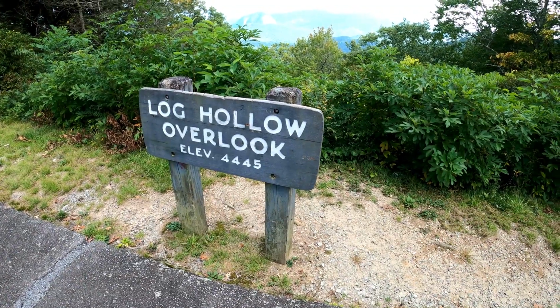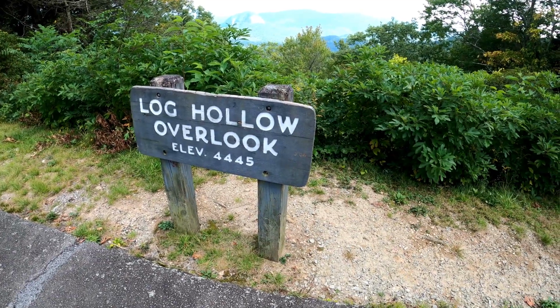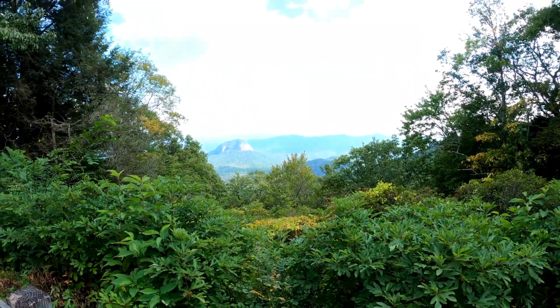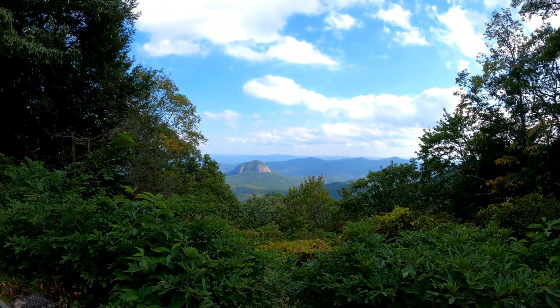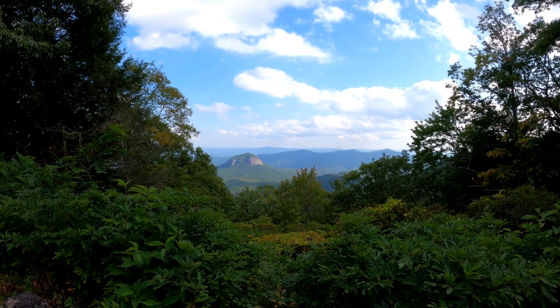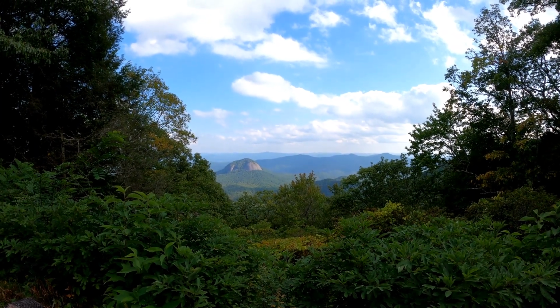So not far back onto the Blue Ridge Parkway, heading south, we found Log Hollow Overlook. And look at this giant rock that's shooting out. Like towering over the trees.